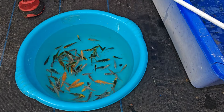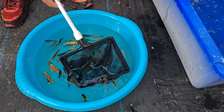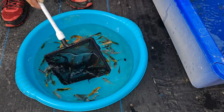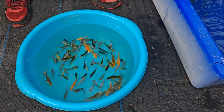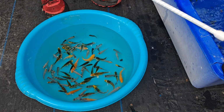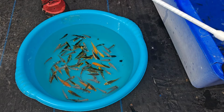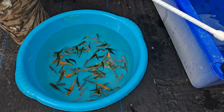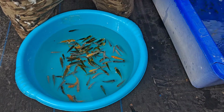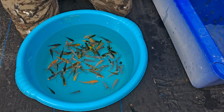Oh, there's one in there that shouldn't be. You're one of the newer ones because you're a Chagoi. You can go back in there. You can come out of there. So yeah, oh no, we've got a big one in there that needs to come out and all. Must have had a jumper.